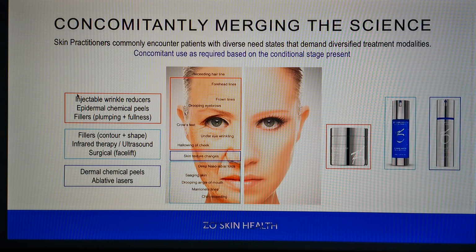So you see, for example, the red box here, where you've got forehead lines, frown lines, drooping eyebrows, crow's feet, hollowing of the cheek, okay? You would probably go to injectable wrinkle reducers or epidermal chemical peels or fillers for plumping and fullness, depending on which one of those conditions you choose. But a perfect concomitant use product for that would be the growth factor serum, based on the benefit profile that you just saw.